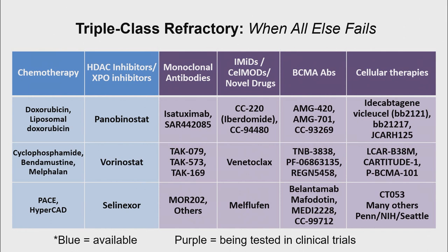Now in the purple, there are, I think, a number of drugs that in fact may soon be available for us. Isatuximab, venetoclax, melflufen, belantamab mafodotin, Ide-cel or BB2121, and then Cartitude, the CAR with attitude.